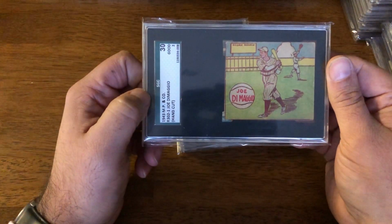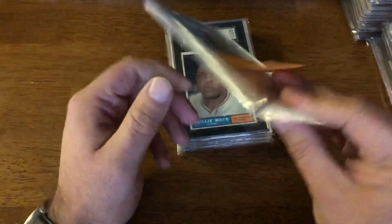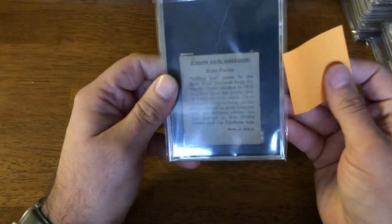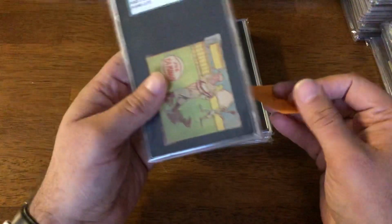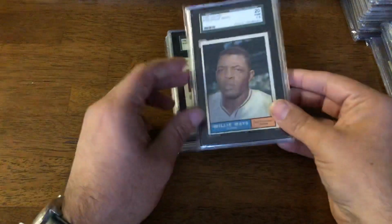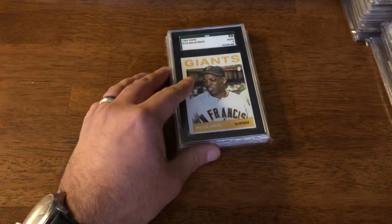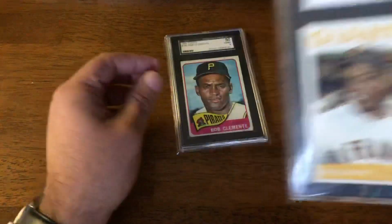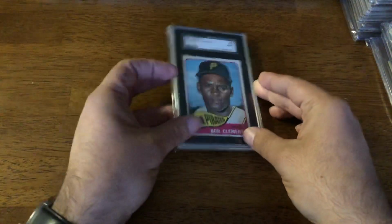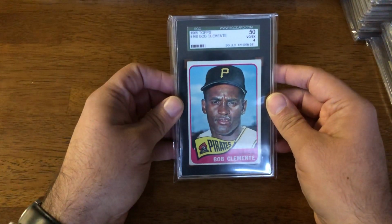'43 M.P. and Company Joe DiMaggio and a 2. For a hand cut, that's pretty darn good. So, Joltin' Joe. First ever Joe DiMaggio card. We have another '61 Topps Mays, this time in 1.5. '64 Topps Willie Mays and a 4. And lastly, Bob Clemente. '65 Topps in a 4.